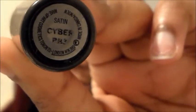Today is going to be the top 5 favorite lipsticks from MAC for fall season, of course. So our first lipstick here is Cyber. It is a satin. It is very dark. Very dark. And I don't really like satins, I like matte, but I was like, I love this color, so why not? Let me swatch it on my hand.